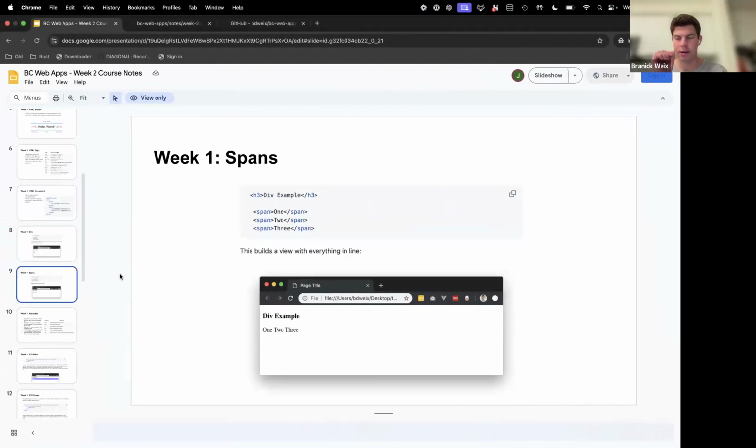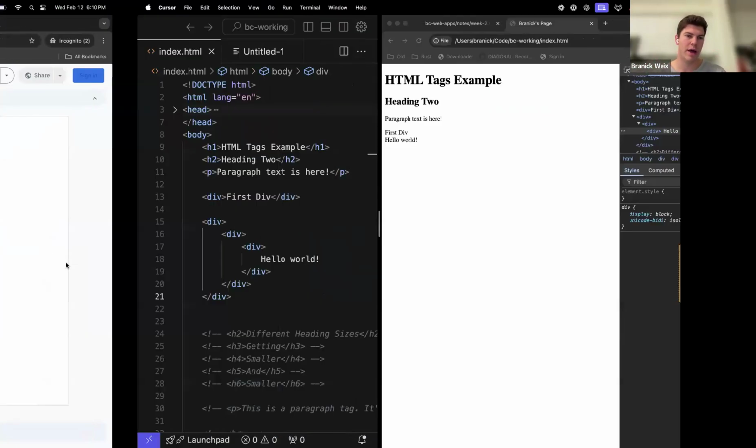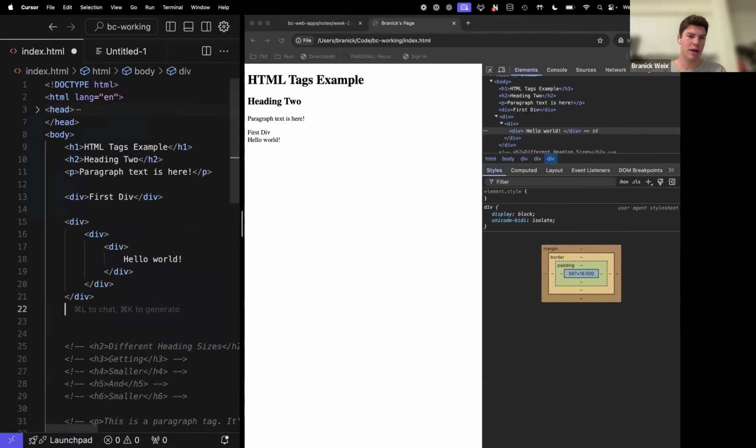Next, we have spans. Spans let you send things side by side. Now, there's a lot of ways to do this. Spans is one of the earliest ways on the internet to do this. There's a lot of more modern ways to do this, which we'll cover a little bit of in this course. But let's just go ahead and make some spans and show you guys how that works.